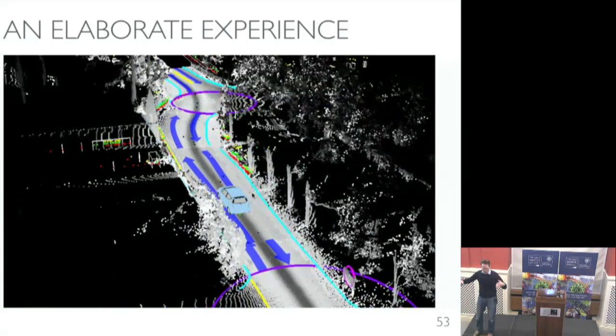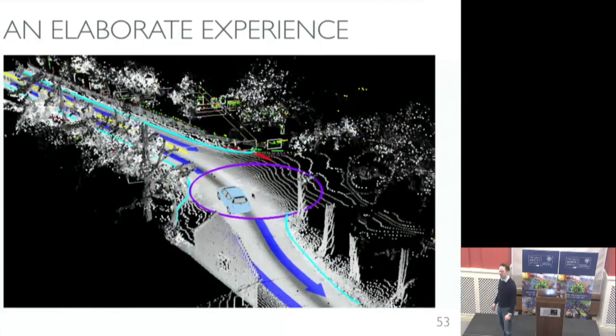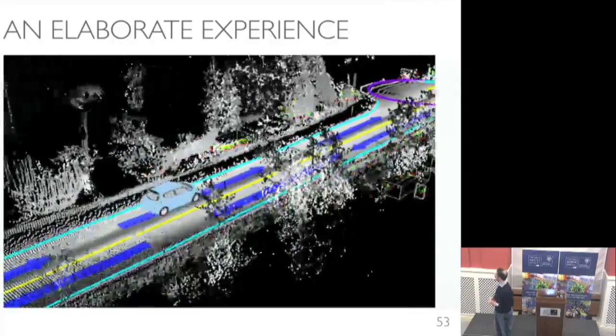That's interesting. I've just talked about awesome perception systems, and that's really good. Let me talk about a different thing, a slightly more elaborate experience. The white dots that you see here are these 3D point cloud priors, so that's the model of the world. And all the colored things are things that are added to that map.